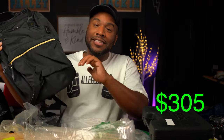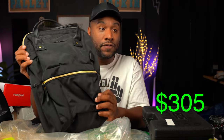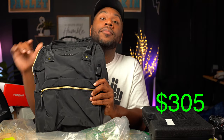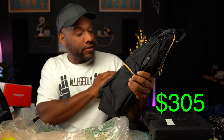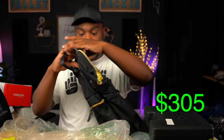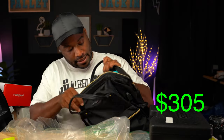It grabbed my eye because I like this black and gold scheme, but I always grab backpacks if I can find a listing for them. There was a ton of listings for these, and there's also a ton that have sold of this same exact one. So this one's brand new. It does not have tags, so I can't say brand new with tags, but it's not used or anything.